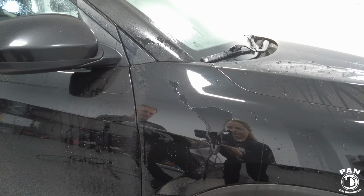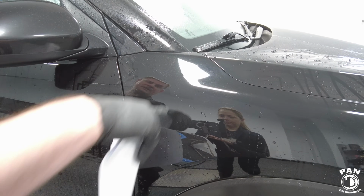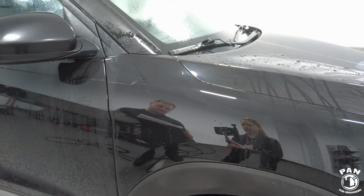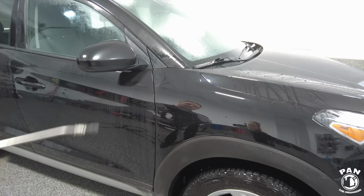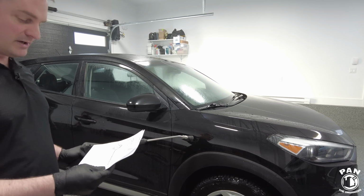So this one too is going very, very nicely, very quick water sheeting. The panel is almost dry. Nice round water beads, maybe not as tight as some others in this test, but still doing quite well. So again, this was Adams Graphene ceramic spray coating, so the spray version.